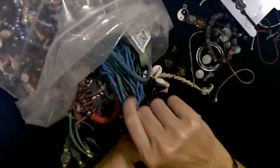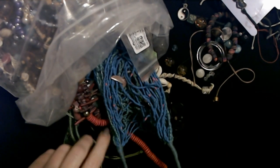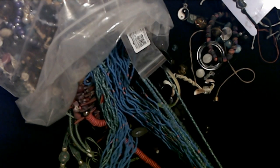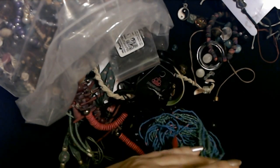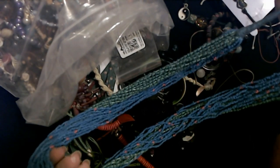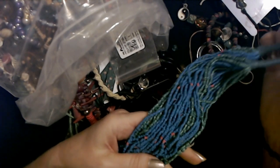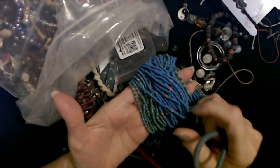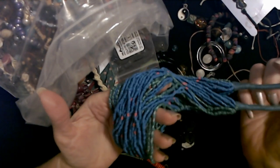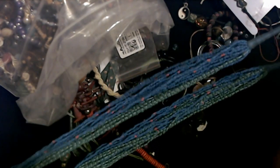It's a bead. Oh, now these are pretty. These are beautiful. Look at these. Oh, I love this. It's got stuff all over it. Look at these beautiful. Oh, my stars. Oh, my goodness. I love this. This is beautiful. Oh, my gosh. Oh, I love these colors. Ooh, you have teal and blue. Oh, this is gorgeous. Oh my gosh, that is so beautiful. Isn't that beautiful?